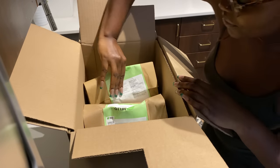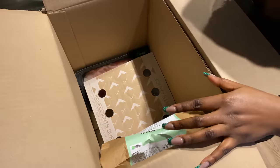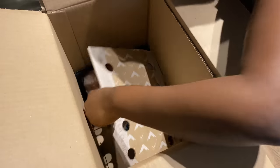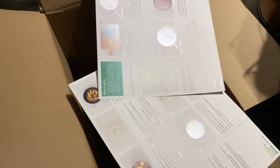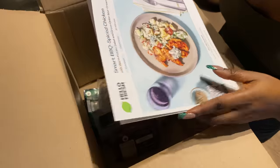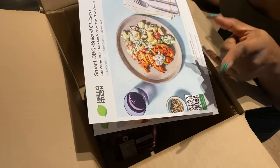Oh, this is so cool. We're gonna open the bags, but it all came in bags. And then they put ice together with the meat. The recipe is at the back, so you just have to follow them. Honestly, HelloFresh is kind of expensive. If not for the fact that I had a discount, I would have paid almost $100 for this.